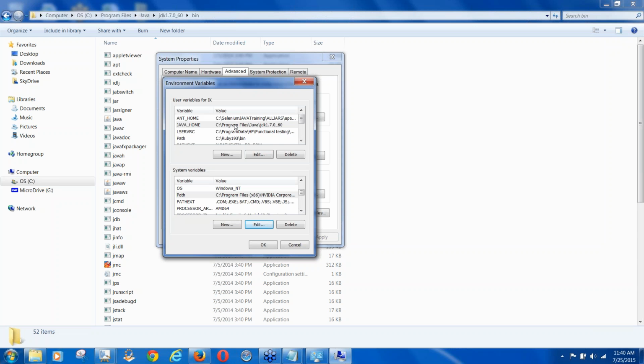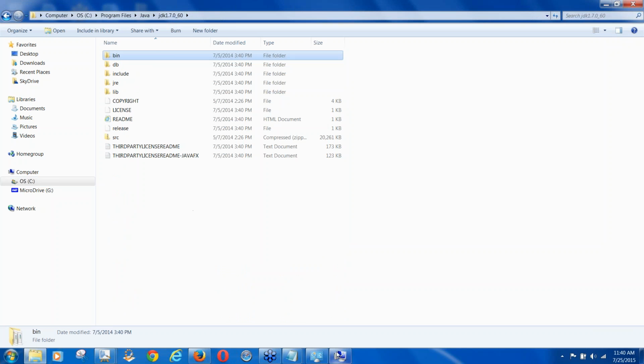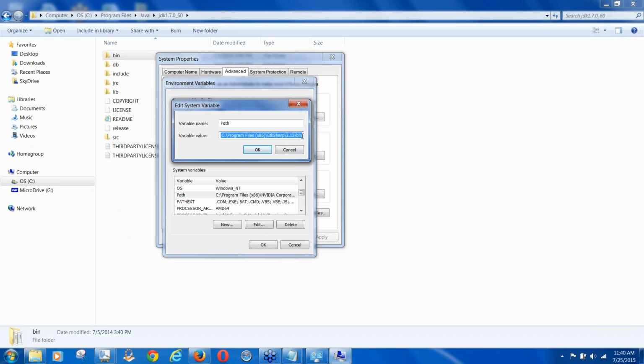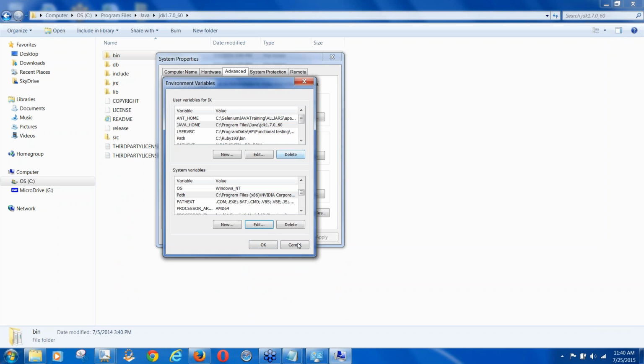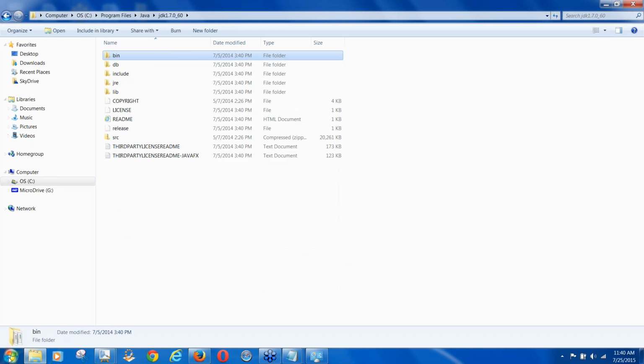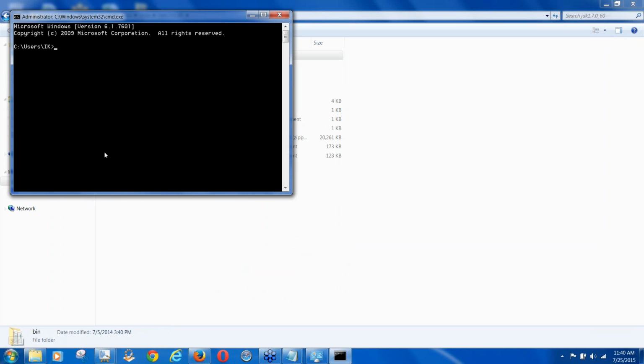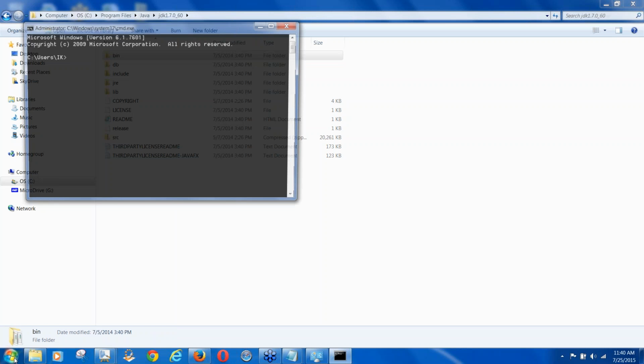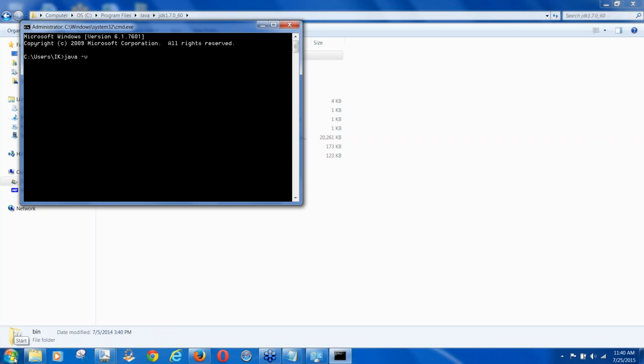So in the top one, no need to go up to bin, just up to this. This is the home. And in the bottom one, you have to go up to bin. In the path, you have to edit the path. Don't remove anything. Come to the end by clicking on the End button. If there is no semicolon, put a semicolon and then paste the path up to bin, and hit OK. Once you do that, if the command window was open, close it and reopen it, and then type java -version, and it will pull up the version of what you have pointed to.